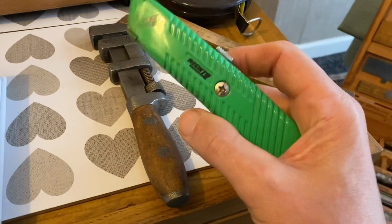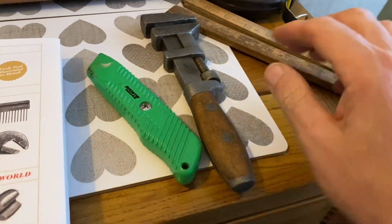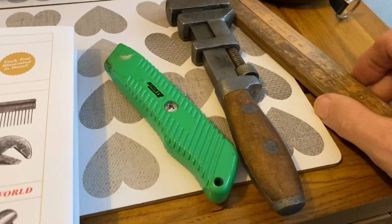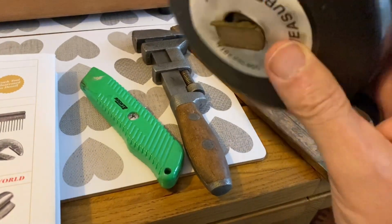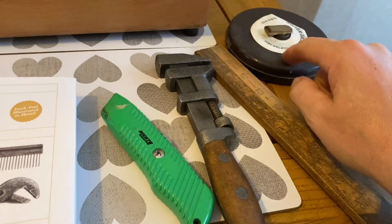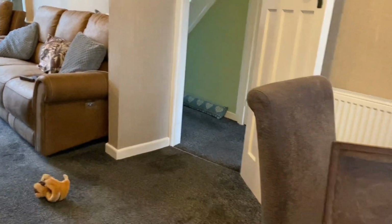This isn't a Stanley, but we're going to see what they say about Stanley. We're going to see what they're going to say about Chesterman. Now this, I thought I had a proper little leather Chesterman somewhere, but maybe I've seen them and didn't pick them up anyway. So we'll discover those a bit. We'll know about levels, and there's a level over there that adds to the story.